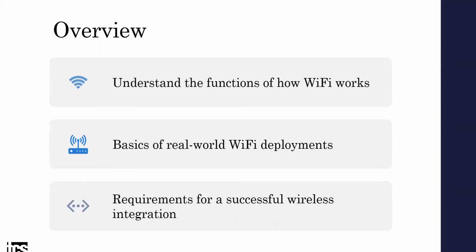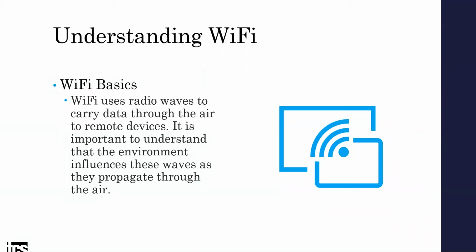In this presentation, we're going to look at understanding the functions of how Wi-Fi works, learn the basics of real-world Wi-Fi deployments in small and medium-sized business environments, and we're going to look at the requirements for successful wireless integration. All right, so we're going to understand some of the basics of Wi-Fi.